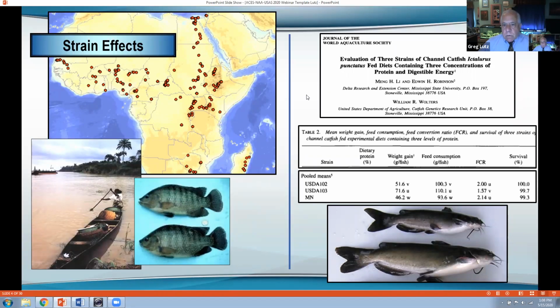And the same thing's true here in the US with some of our most important species, things like channel catfish. This is a study that was done about 20 years ago, a little longer than that, over in Mississippi. But the point is, they were comparing different strains of channel catfish, and of course, none of them varied too much in survival. They take real good care of their catfish over there in Stoneville. But look at the differences in weight gain, look at the differences in feed consumption, and in feed conversion efficiency. You can see there are some pretty significant differences, pretty significant advantages to be had, depending on what strain you choose to work with.